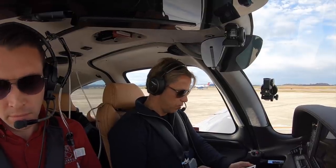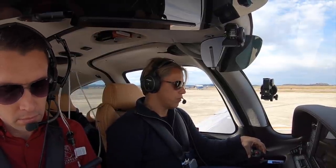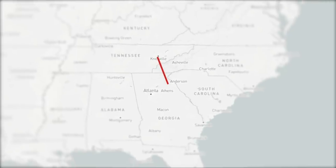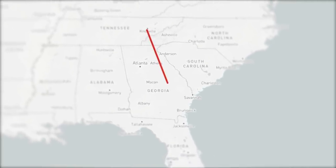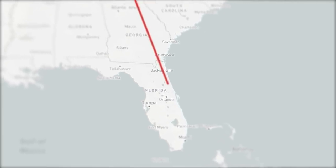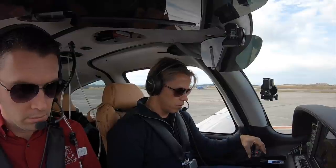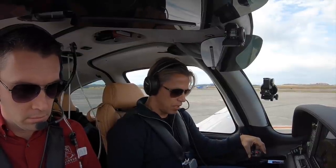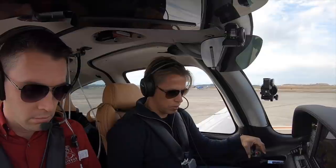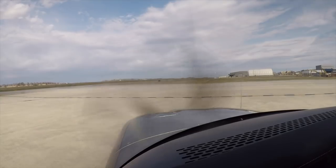All right, we have information Tango, so now let's go ahead and pick up our clearance. Maxfield clearance, good afternoon. This is Cirrus November 122 Sierra Zulu, looking to pick up my IFR clearance to Boca Raton Airport. 122 Sierra Zulu, cleared to Boca Raton Airport, radar vectors as filed. Climb and maintain 6,000, expect 17,000 in 10 minutes. Departure frequency 123.9, squawk 2213. November 122 Sierra Zulu is cleared to Boca Raton Airport via radar vectors as filed, climb 6,000, then 17,000 after 10 minutes. Departure frequency 123.9, I think you said, and 2213, the squawk. Is that all correct?